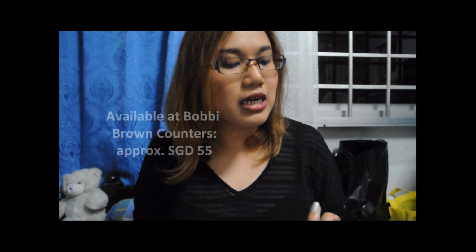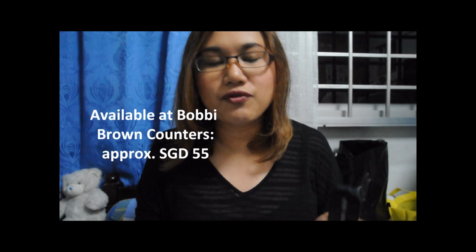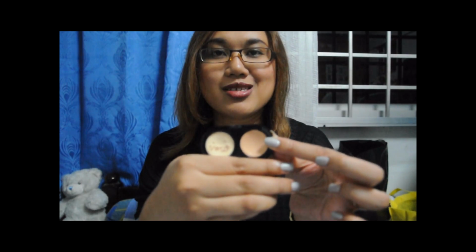So you can get this concealer at any Bobbi Brown counter, and they'll probably try to get you to buy the corrector before you put this on, but I've never tried the corrector. I've just been using this concealer almost on a daily basis, and it's about 55 Sing dollars, I feel, but it has lasted me for a really long time. I think I've used this for almost a year now, and you can see that even for the concealer part, I've not even hit pan on it, so it lasts for a really long time. So that's the first concealer that I highly recommend.